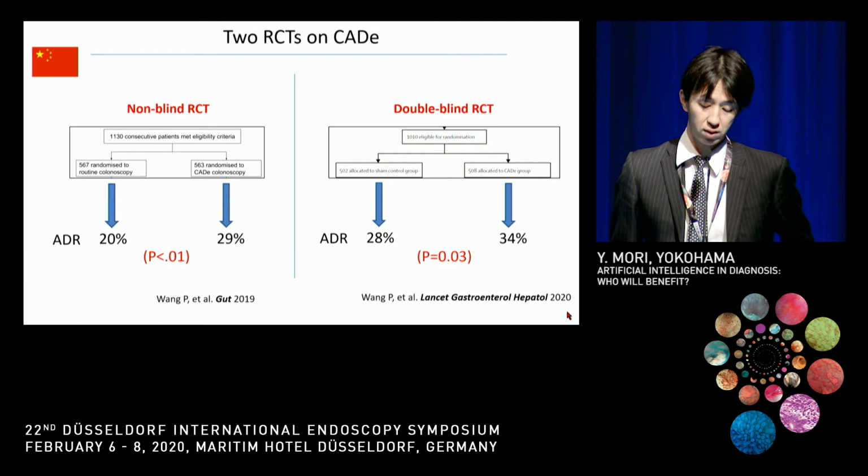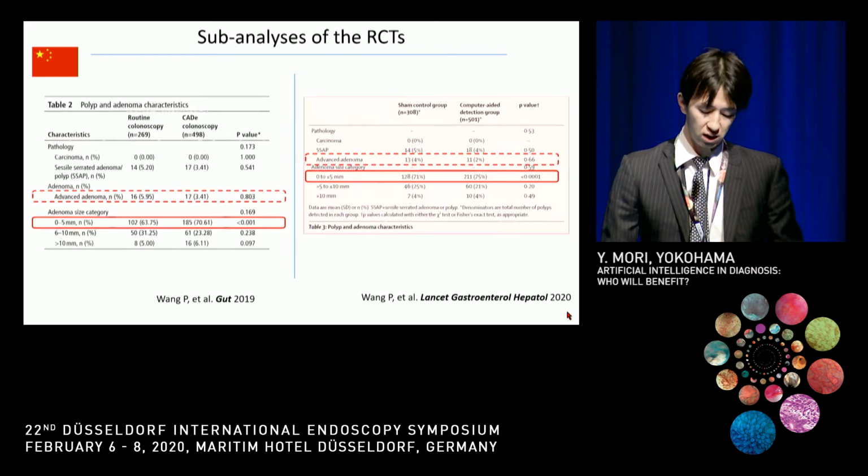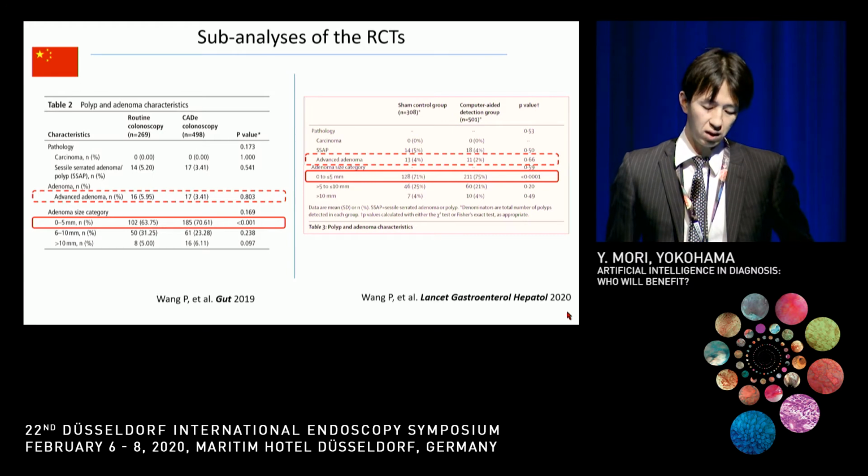In these well-organized RCTs, based on these results, maybe AI can be very reliable because the design of these studies is really excellent. But if you look at the sub-analysis of these studies, maybe you can find very interesting issues. This is the sub-analysis of these RCTs. The increment of ADR in these studies was mainly attributed to the increment of diminutive adenomas. And the number of advanced adenomas did not show any difference between the AI arm and the control arm.